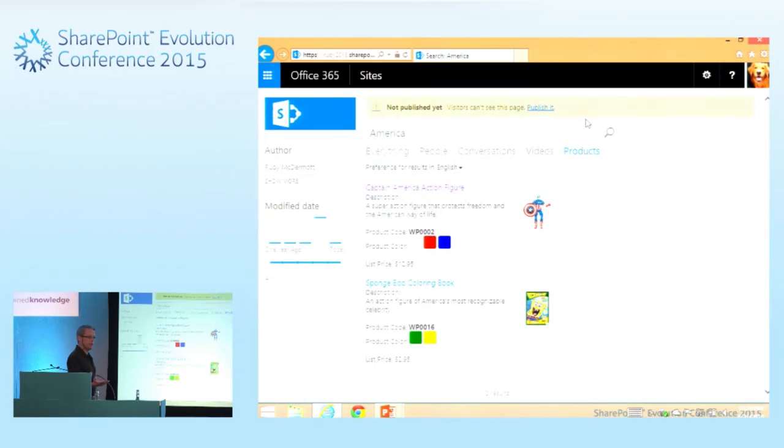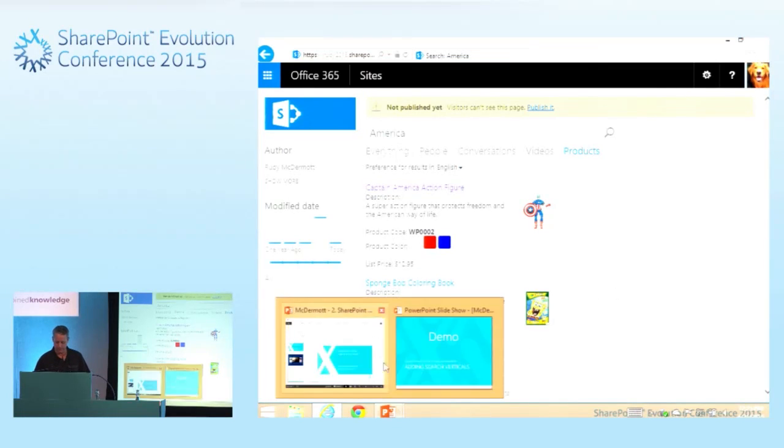So that's how you create a new search. That's how you create a new vertical in SharePoint 2013. Significantly easier than 2010, particularly because the display template part of it, that is usually the most time-consuming, is a lot easier in SharePoint 2013 and Office 365. Okay.